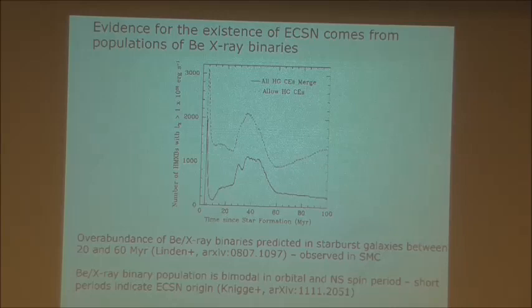That enhances the production of these binary systems at this age and gives you this electron capture supernova hump in the number of these high-mass X-ray binaries forming. Further evidence comes from the fact that the Be X-ray binary population is bimodal in its orbital and neutron star spin periods, which you would expect if one way to produce these Be X-ray binaries was in electron capture supernovae that tend to produce very circular binary orbits and neutron stars in a particular range of spin period.